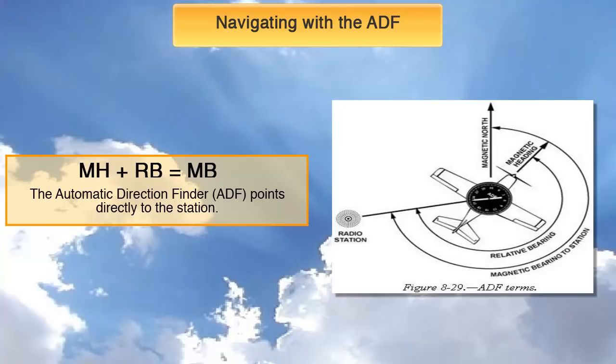It's not complex, it's 1 + 1 = 2. But still, when you're in a level 5 thunderstorm and IFR conditions behind the airplane, it's probably not a good idea to be working with numbers. So I will show you a much better and easier way to figure out what your magnetic bearing is, and we will see that in the next slides.